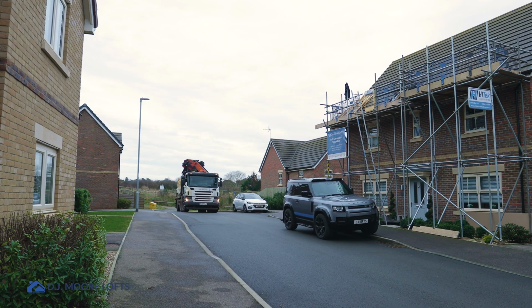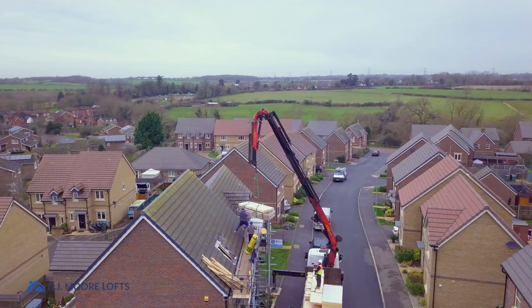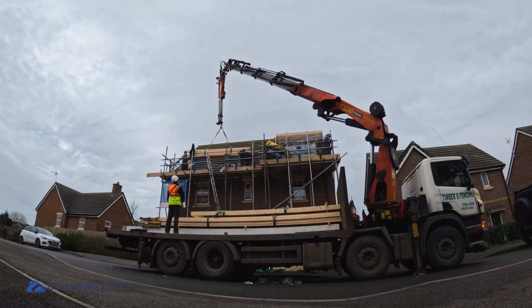So this build we've filmed all the way from the very beginning to the completed element that you're seeing now. The idea of this video is to showcase exactly what it takes to build a stunning loft conversion like this. Here we're creating a fantastic Velux conversion, and day one for us is all about getting the materials on site, finding our feet and going from there.